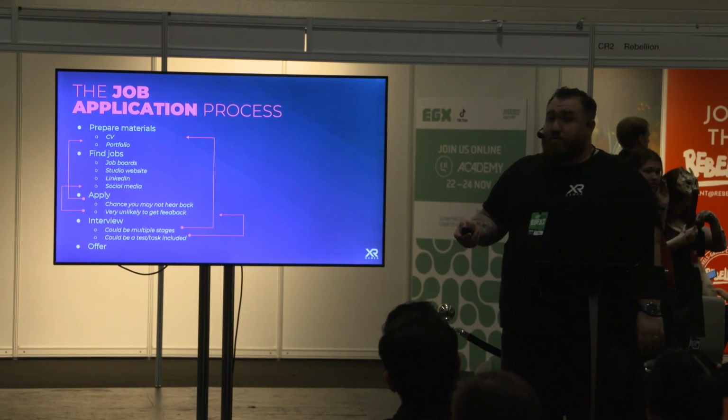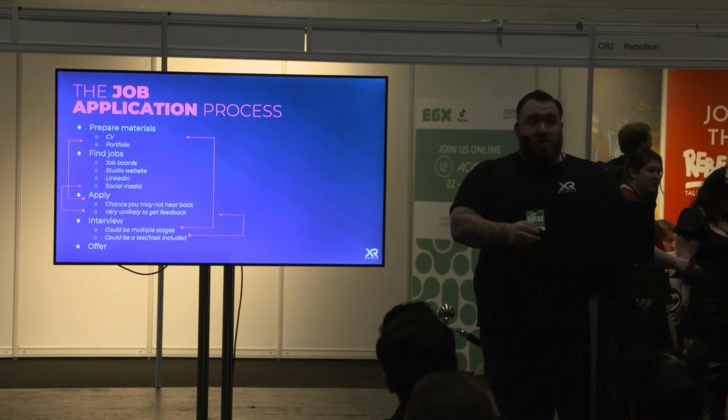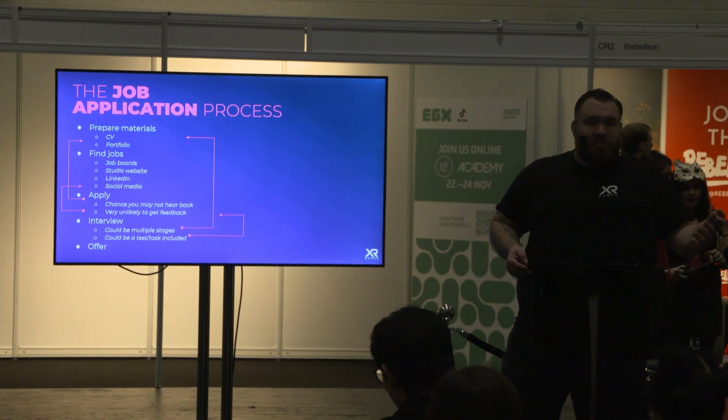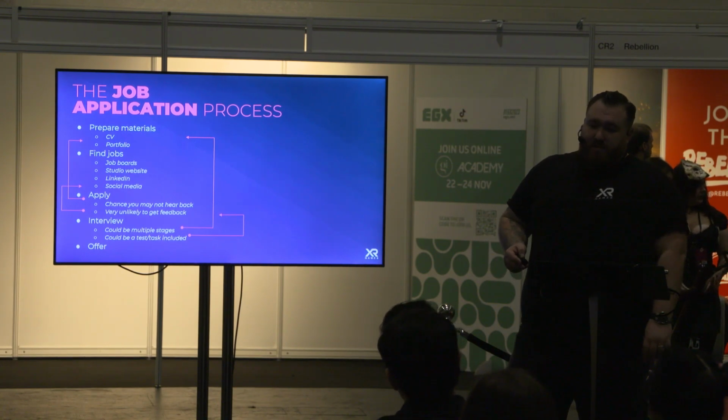It could be that you get all the way to an interview and actually the feedback says that the reason why we're not hiring you is because of this. And so you might then have to go all the way back to the beginning and go, well, I need to work on something skills-wise. I need to develop this. I need to improve this. I need to show more of this.